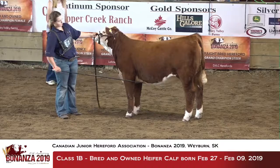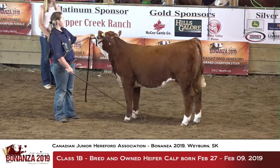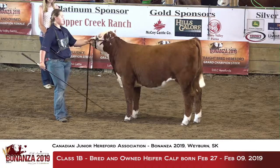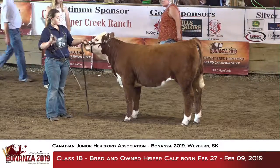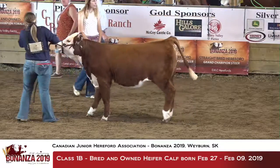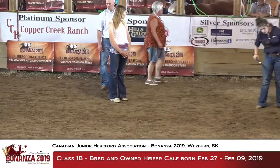For me, she's just a little too straight in that shoulder when she gets out on the move, and possibly a little too straight on that back end, that she just doesn't quite get out and truck the way she should for how much performance she has coming behind her. We're going to go with our littlest heifer calf, frame size wise, in third.